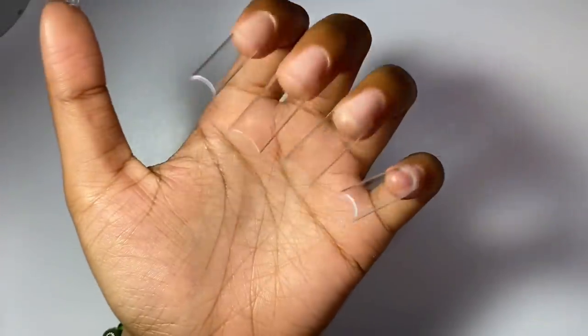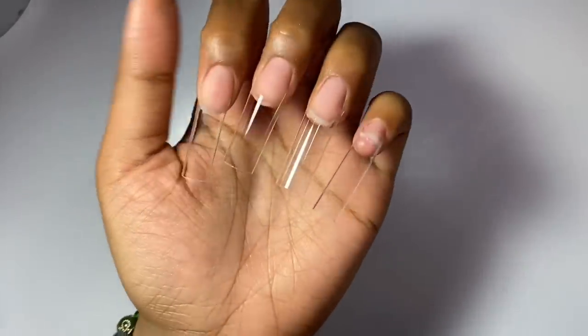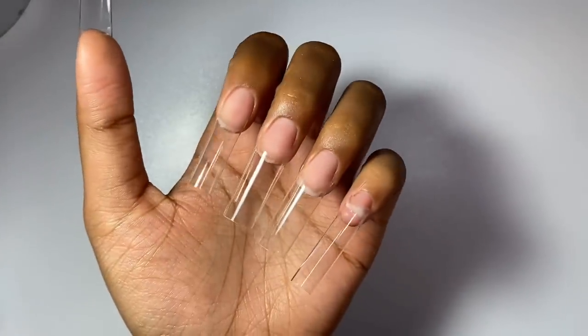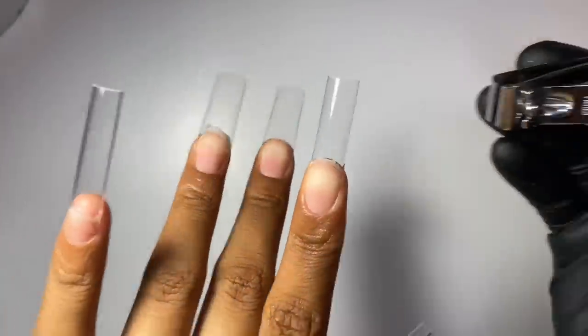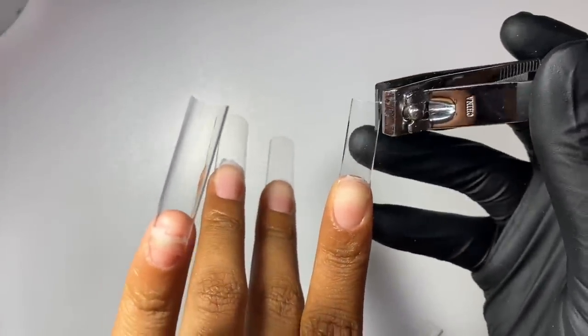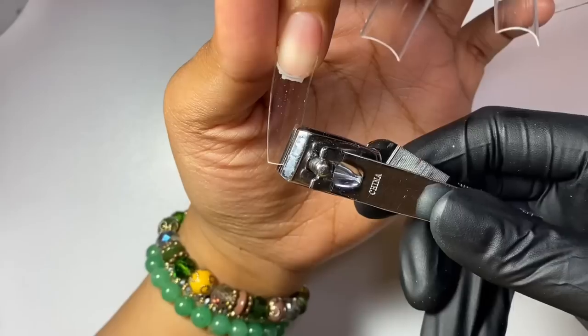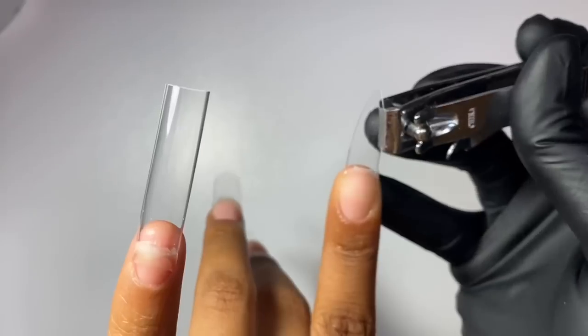Okay, so this is a pretty good length. And for today's set, I am going to be doing a rounded stiletto, and I haven't done this set since I did my ethereal nails probably a few weeks ago at this point. So I'm just going to start off by cutting down the sides using my straight edge nail clippers. Okay, so I think something like this is good enough for now.